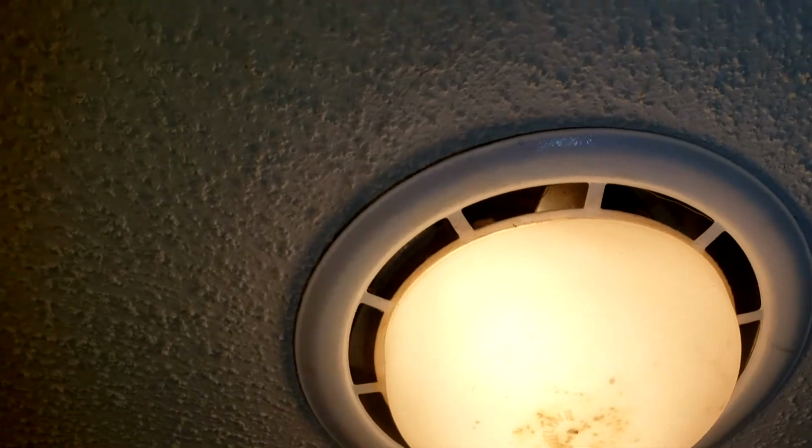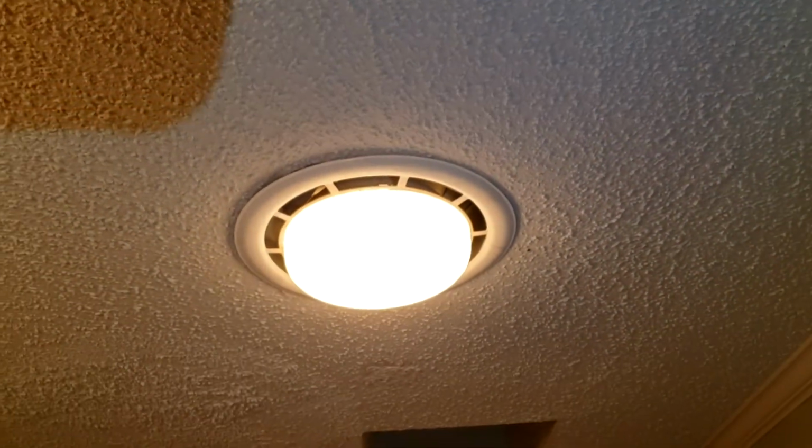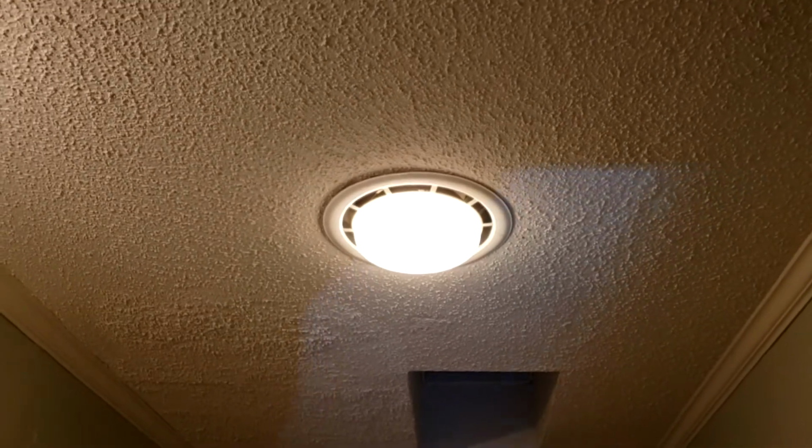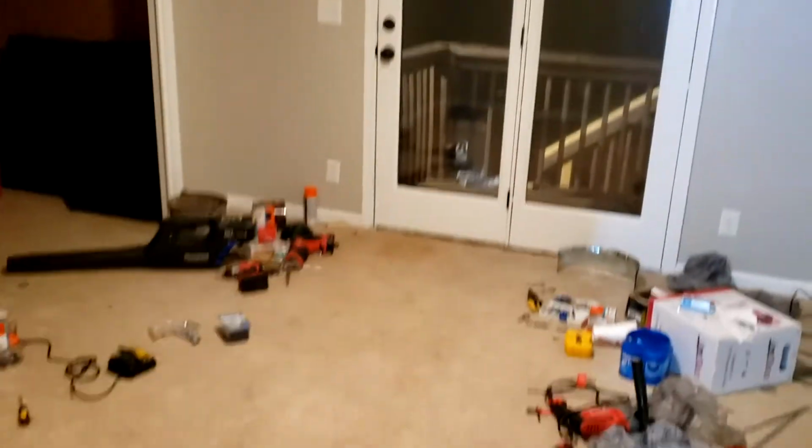But I'm beginning to think that's probably a replacement. I think someone replaced the fan in this one at some point because it looks awful new. It looks newer than the home, I'll just say that. So, have a look in here real quick.